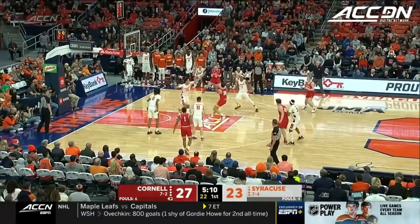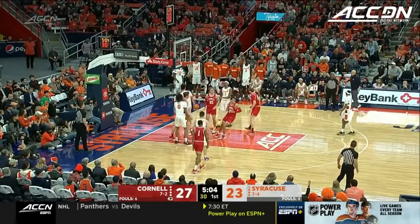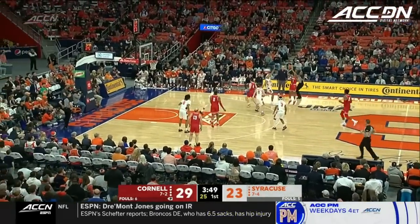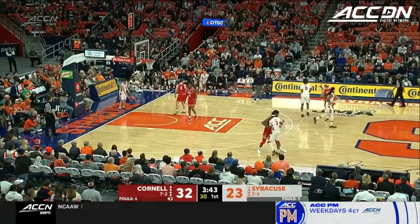Outside to Manning. This Boothby is the pace Cornell wants to play at. Hansen, Watson, bucket. Three-point shooting is just not his strength. He's at 17% coming in. What a range. That's a deep three from Nazir Williams.